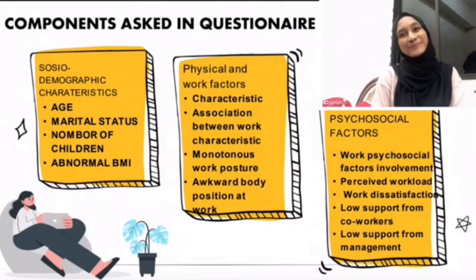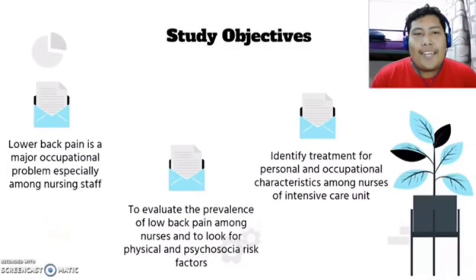Thank you. Hi, Assalamualaikum. My name is Muhammad Firdaus bin Baharuddin. Now I will explain about the study objectives of this research journal. First, lower back pain is a major occupational problem, especially among nursing staff nurses.